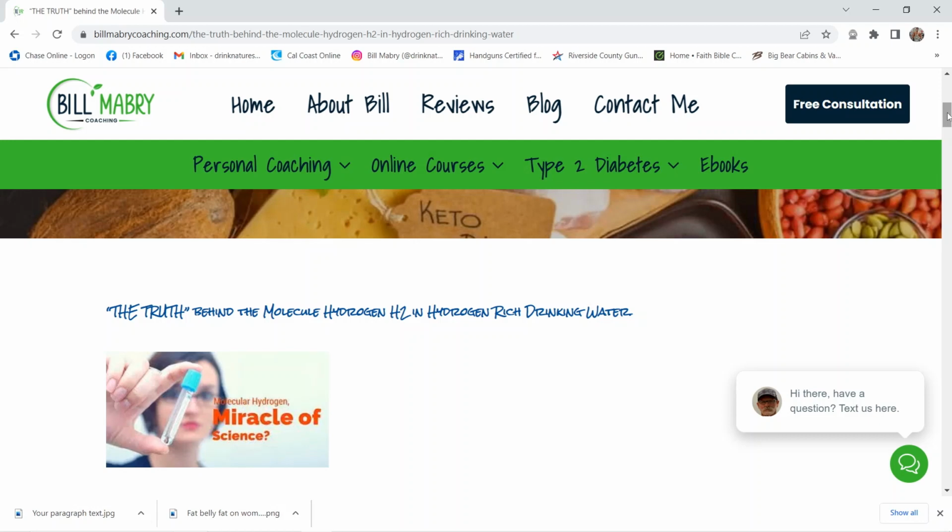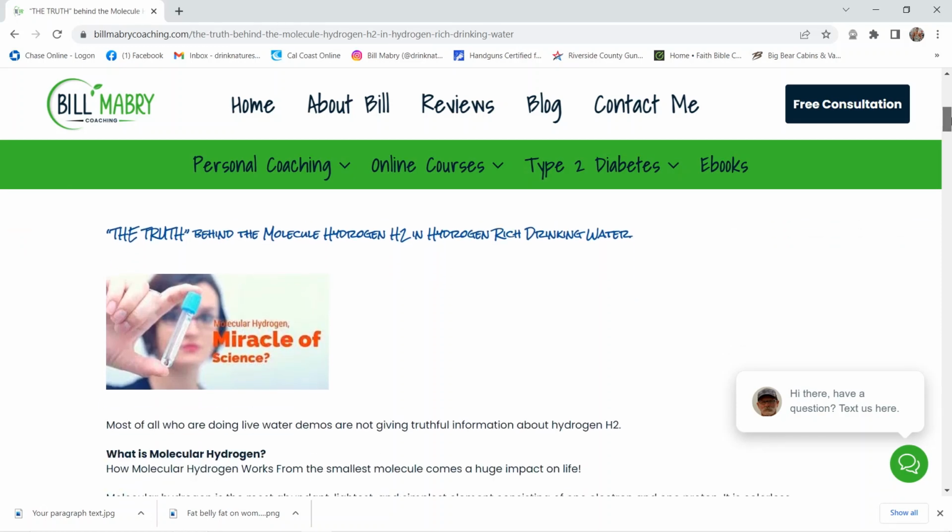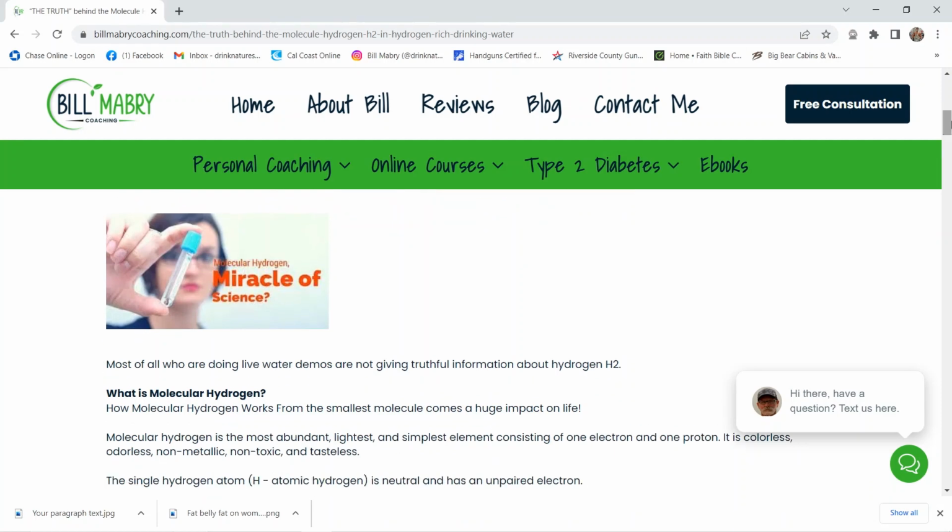But the first thing you're going to see in this blog post is the hydrogen, molecular hydrogen miracle of science. Now, guys, this really isn't new news. This is actually old news. Molecular hydrogen has been researched for decades and decades and decades because of the therapeutic property of the molecule that is helping many disease models.